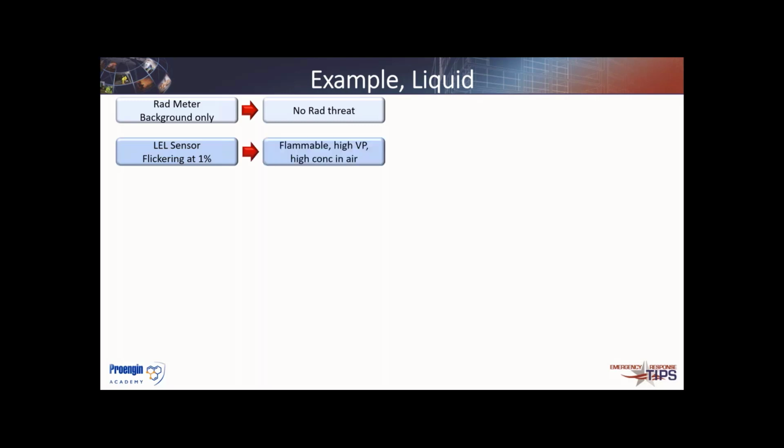So I'm going to walk you through a couple of examples, and I know this is a lot of information, but I want to show you how I take this from the beginning, solid, liquid, gas, and go through and do my test. In this case, I've got a liquid. Step one, I do my rad meter background. I had background only, no threat. My LEL sensor comes up, flickering at 1%. So we know right away it's a flammable with a high vapor pressure and a high concentration in air, because that 1% is going to signify hundreds of parts per million up to thousands.